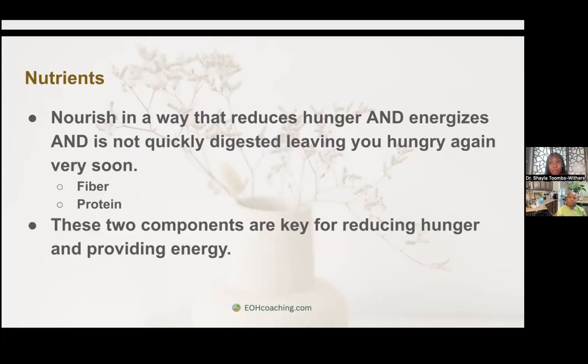They'll actually keep your blood sugar more stabilized, because it takes longer for those fibrous foods to digest. So you won't tend to get those spikes of sugar where your body has to bring in all of this insulin to bring it down. That way you'll stay fuller longer, you'll stay more satisfied, and you won't get those hangry cravings. That'll be a better overall way of nourishing yourself.